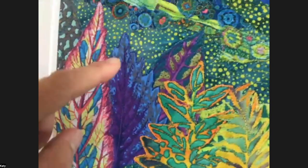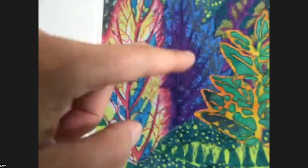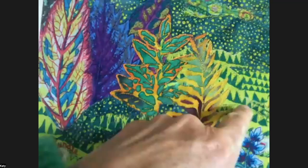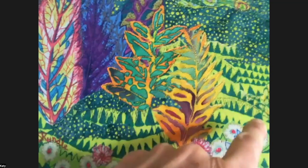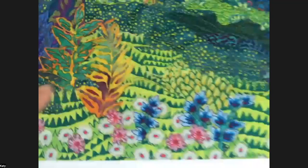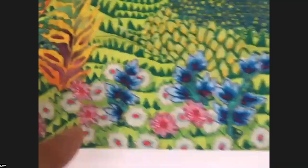And then I've cut out appliqued bits from batik fabric and leaves from designs to represent some near trees. And then there's this fabulous fabric, it's called shark's tooth, with all these green triangles in, which I've used for the foreground to represent grass. And then yeah, that's brilliant.